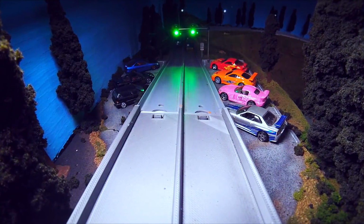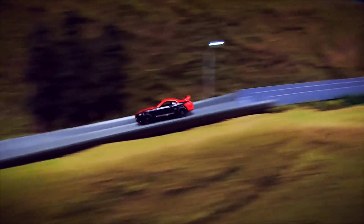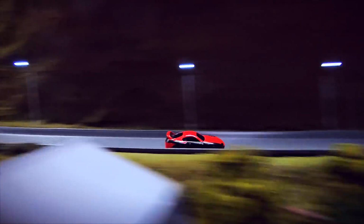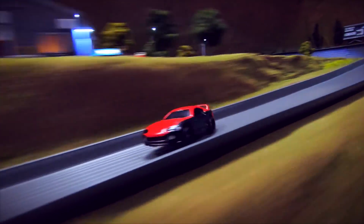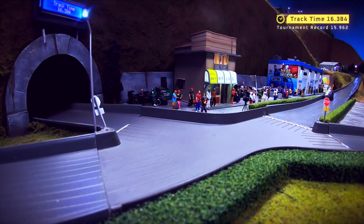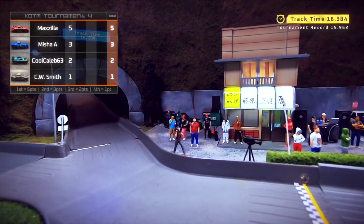Here we go with race one. Maxzilla in the red car, Misha in the blue. It says here Maxzilla is driving for Red Pill Racing. Well, that might explain why that car is so fast. He is gone. Misha A in distant second. Oh yeah, that thing is fast. There goes Maxzilla around the final corner. A little hiccup there, but Maxzilla takes the win easily with a track time of 16.384 seconds.